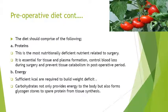And the diet should comprise the following. The first one is proteins, and protein is the most nutritionally deficient nutrient related to surgery, and it is essential for tissue and plasma formation. It controls blood loss during surgery and prevents tissue catabolism in the postoperative period.